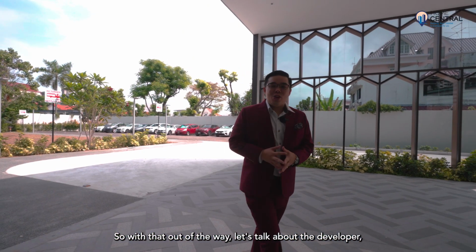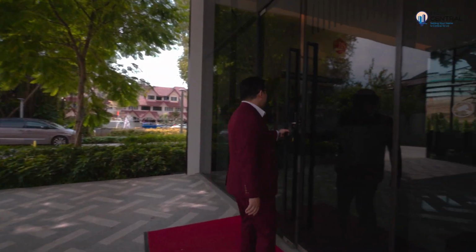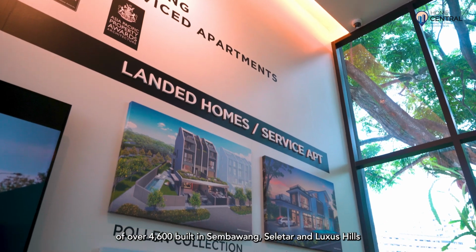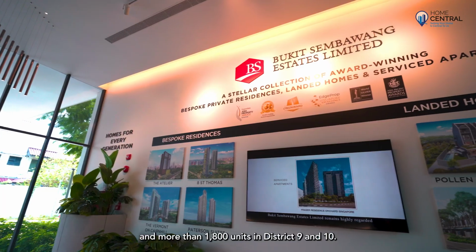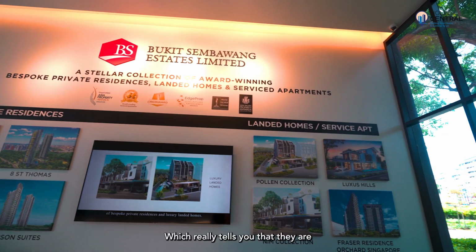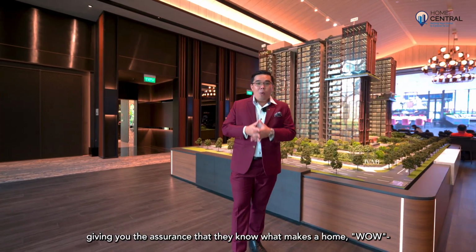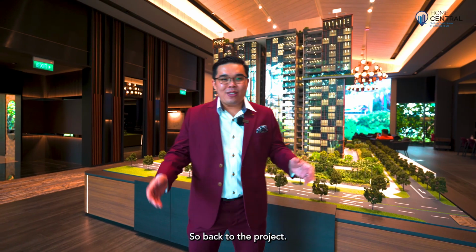So with that out of the way, let's talk about the developer, Bukit Sembawang Estates Limited. Looking at their track record, they are very focused on landed homes, which they do have vast experience of, with over 4,600 built in Sembawang, Seletar and Luxus Hill and more than 1,800 units in District 9 and 10. Which really tells you that they are either very focused on landed or luxury prime districts, giving you the assurance that they know what makes a home wow or breathtaking, which was what I felt when I came for the preview. So back to the project.